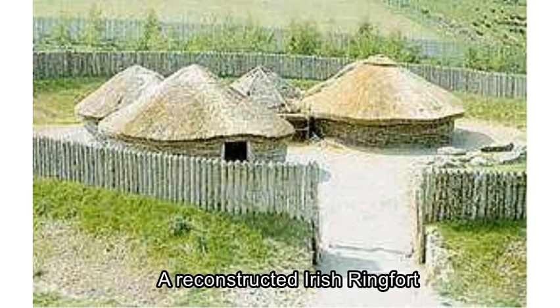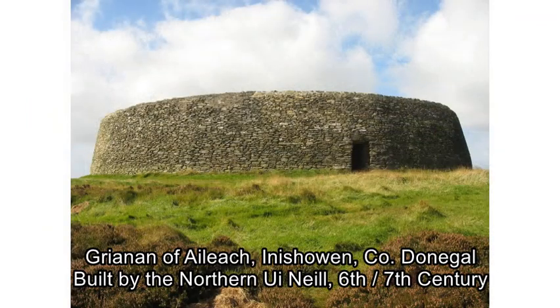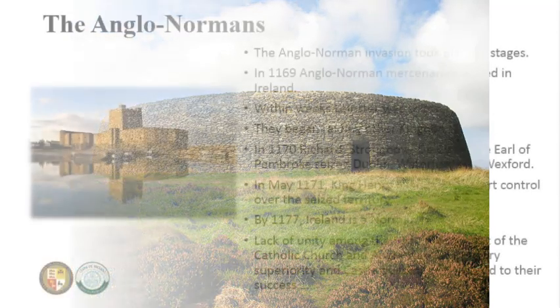However, in Ireland we also see stone enclosures. So these were built again on a hill in a ring enclosure, which would have given probably even more defence, certainly high walls of stone, and again topped with possibly a wooden palisade. So a fairly sturdy and strong defensive position for those dwelling within them.